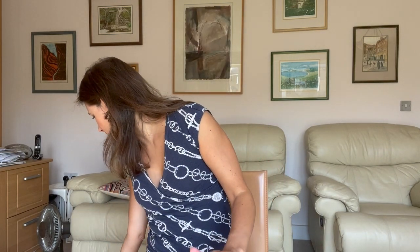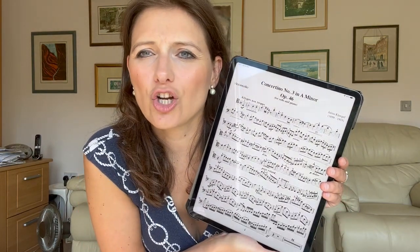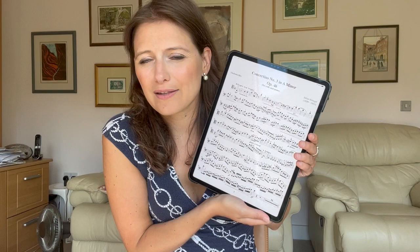Now, another absolute staple of my students' diet is really all the wonderful sonatas and especially concertos written by cellists. So I have one here which I'm currently working with a student on, one of the Klengel concertinos. There are, I think, 3 or 4 of those, and of course you can't just find Klengel. You will find Romberg, Goltermann, Davidoff on a slightly more advanced level.